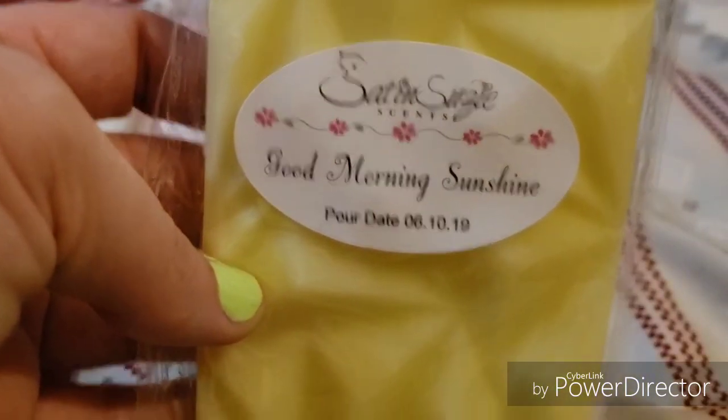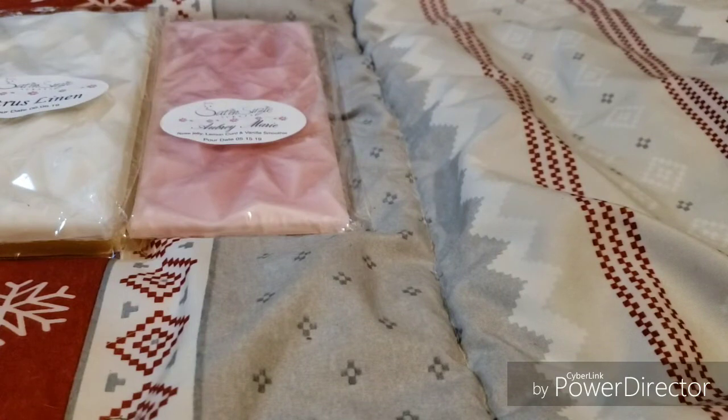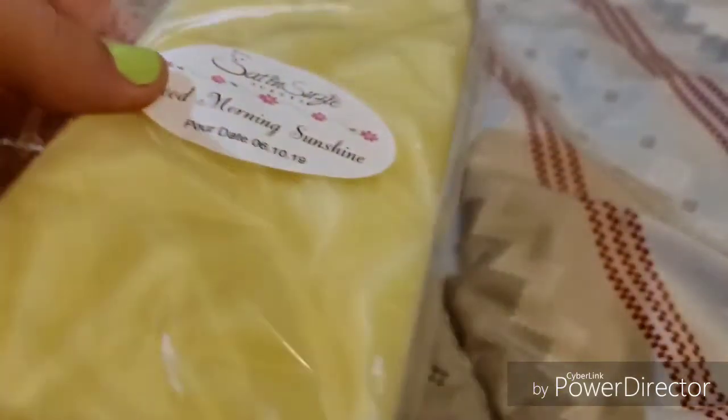Good morning, sunshine. I smell grapefruit, orange, maybe tangerine. It's tropical, orangey type fruits. It smells really nice. Definitely summery. That's an awesome color. It's showing up darker on camera, but it's this awesome, really light, creamy yellow color.